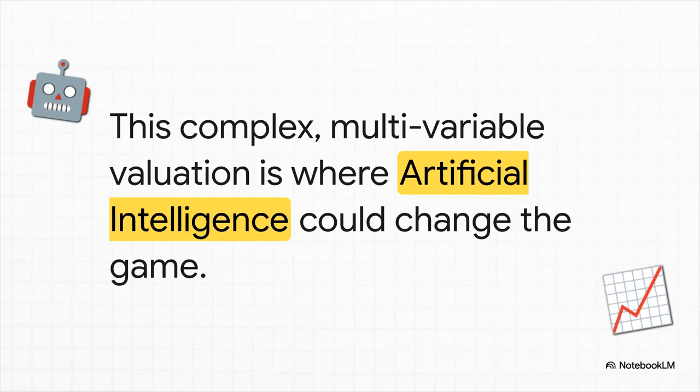And this is where AI comes into the picture, and why this explainer is called what it is. Trying to juggle all of those new variables would be a nightmare for a human. But an AI could process all of that. The adaptability, the material value, future market scenarios, and give a valuation that's way more sophisticated and dynamic.